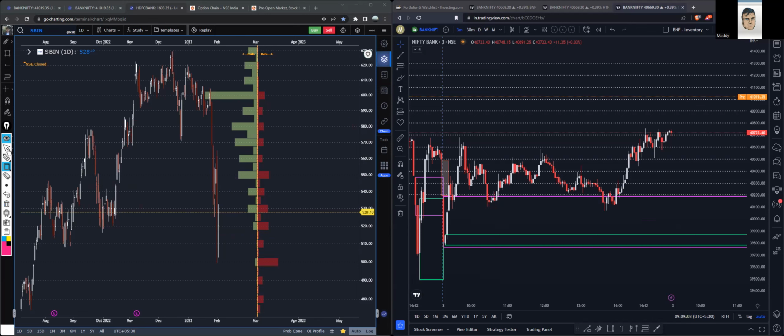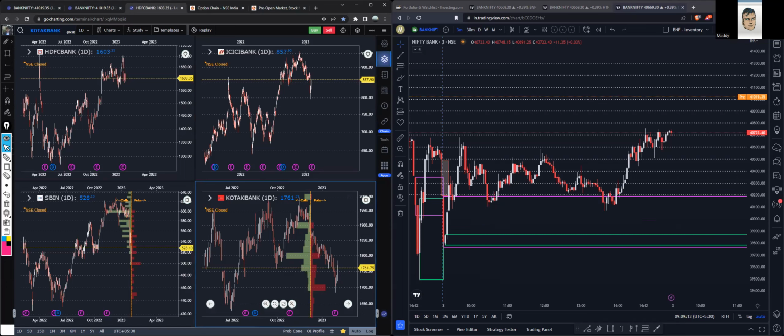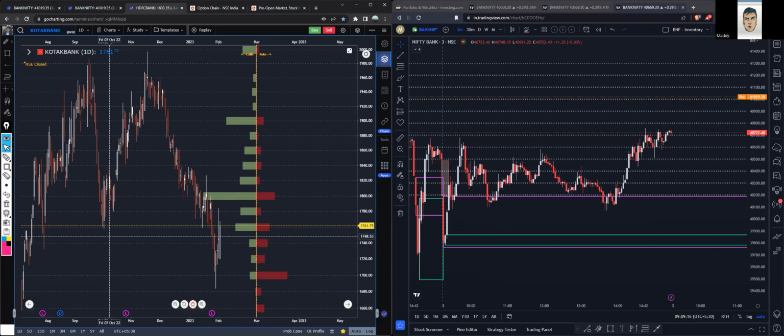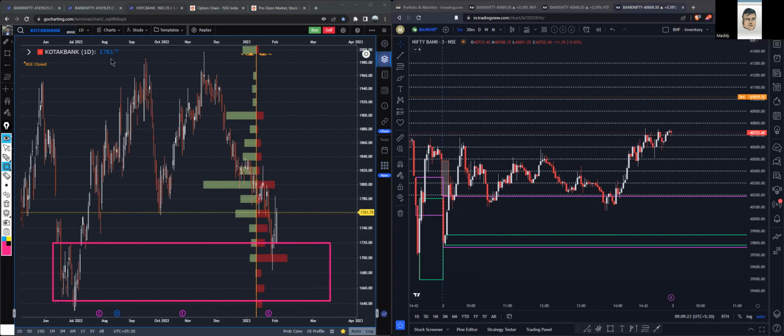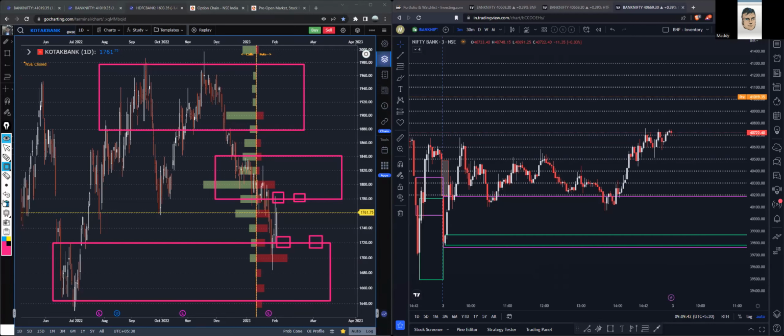So a very interesting day again today to observe the behavior and the overall price, how it is getting developed. And for Kotak also, the price is getting rejected from the lower balance. This is the upper balance, and we have one more balance here. So yes, rejection from this balance, acceptance from the lower balance, and let's see. So 1780 is where I'll be looking whether supply is coming in, and 1720 is where responsive buying can happen.